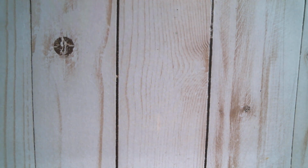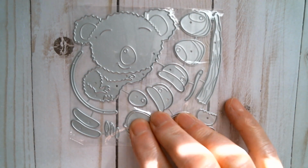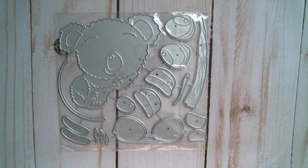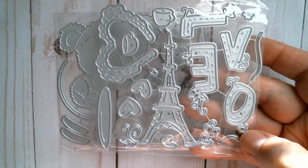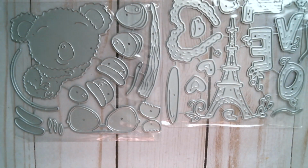And we have a koala bear in sunglasses, and I've got my fingers there because you can see they're nice manageable pieces to cut and pick up. And this is a great one. You've got the Eiffel Tower and the word love, so sort of weddings, Valentine's Day.